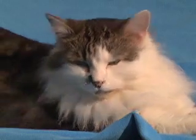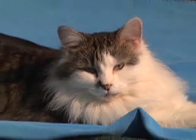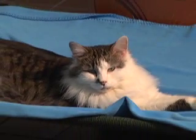So Whiskers, he's going to make an awesome companion for the right situation. If you're interested, just come on out to the Humane Society and visit with him. And this is Whiskers.